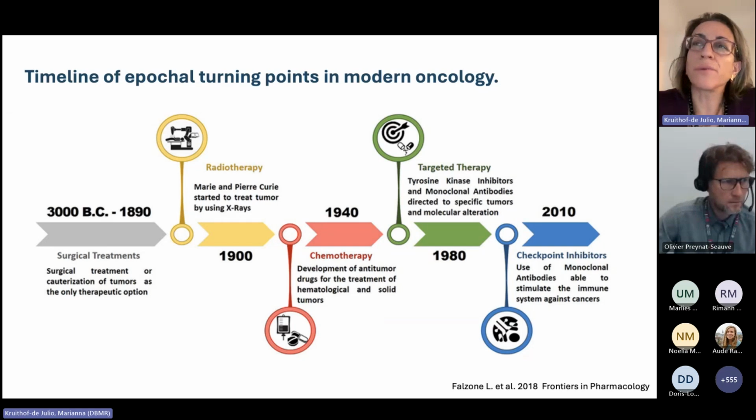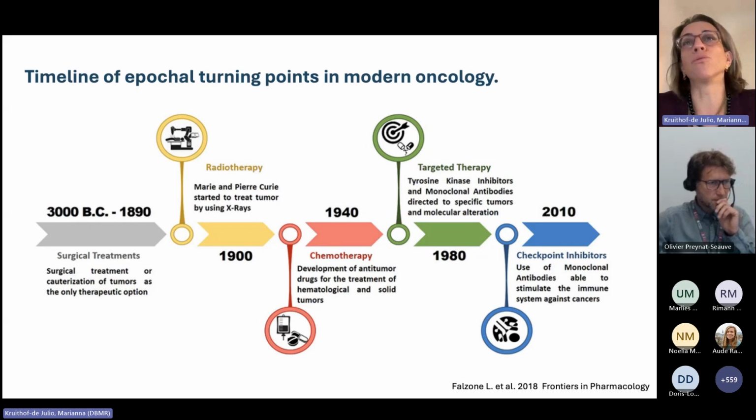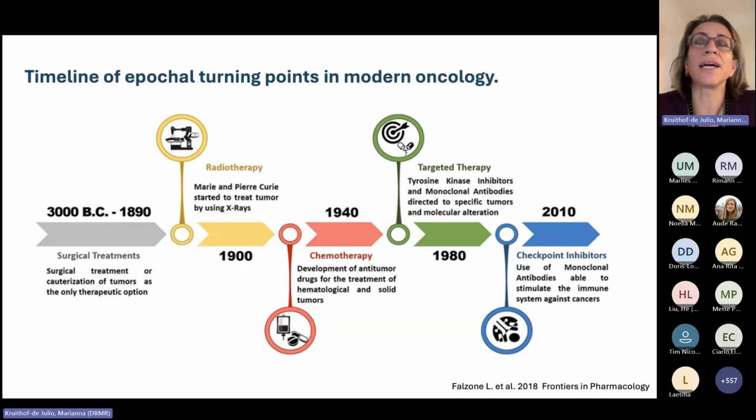And then finally, we arrive in the 2010s, in which the checkpoint inhibitors have been discovered, and immunotherapy has started to take a bigger role in the treatment of cancers. Although I must say that in the case, for example, of bladder cancers, a sort of immunotherapy has been going on already for quite a long time with the BCG treatment.